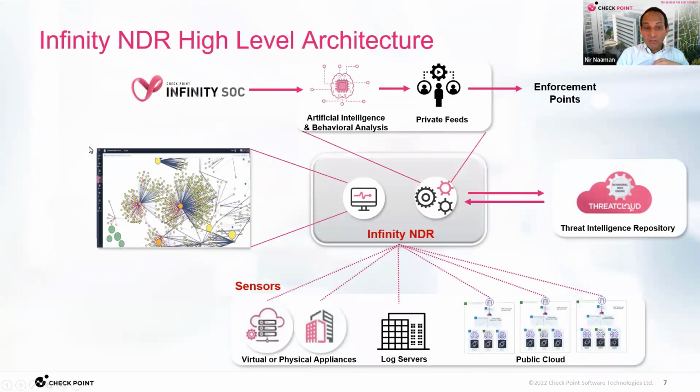So this is the high-level architecture, just to explain what it is that we're talking about. So Infinity NDR is a sort of hybrid solution. I usually call it a technology stack because different customers, big and small, end customers and service providers, each use it slightly differently, but the platform looks like this.